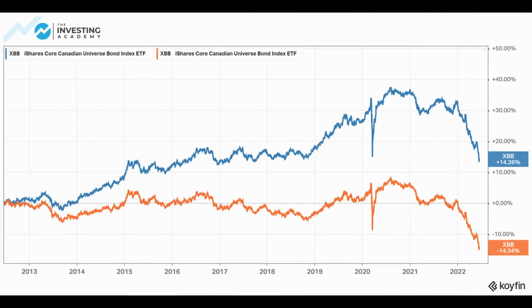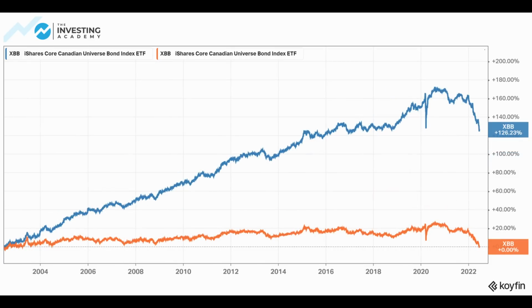So really be aware when you are looking at a bond that you're not only factoring in the price, because that's what you'll see on the quote, but also what's happened in the interim as long as you've held it. To give a more concrete example, if we look at this XBB fund going back 10 years to 2012, the gap widens. From a price perspective, the fund is down about 14%, but when you factor in the dividends you've received, the fund is actually up over 14%. Stretching it way back to 2002, a 20-year number, same story. The price itself is flat over that time, but you're up 128% if you factor in the interest.